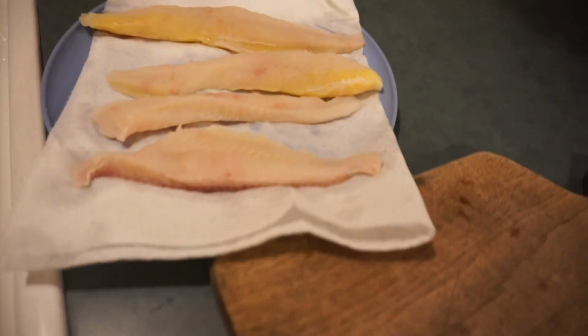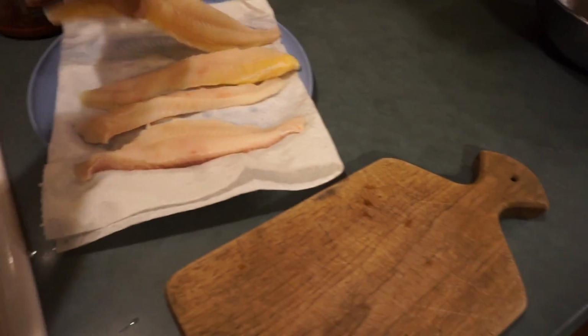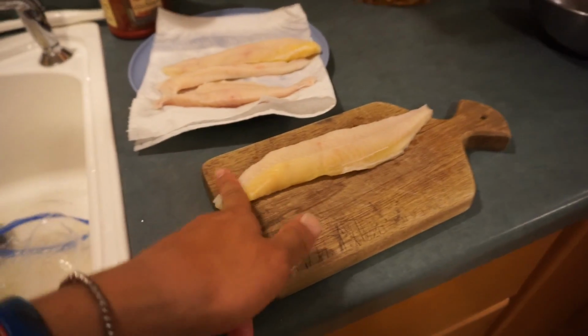Alrighty guys, the first step you're going to want to do is take your fish out of the bag and dry them off. So we got our fish fillets right here. We're just going to take them, get them on this cutting board, and chop them up into tiny little pieces. And I mean really tiny, so they're going to have to be really small, and we're going to take the knife right here and start chopping, and I'll see you guys when that's all done.